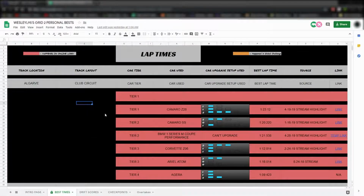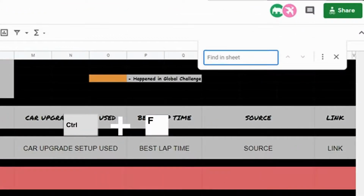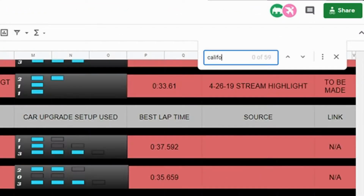Also, another tip that's pretty useful, you can use Control F in this window to open a search bar that allows you to type in what kind of track you're looking for.